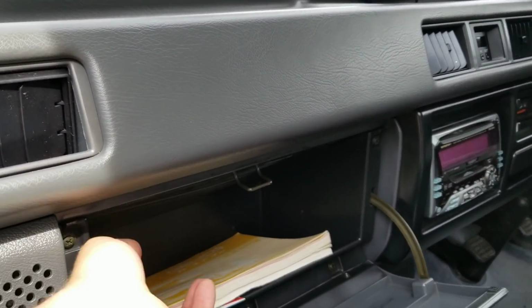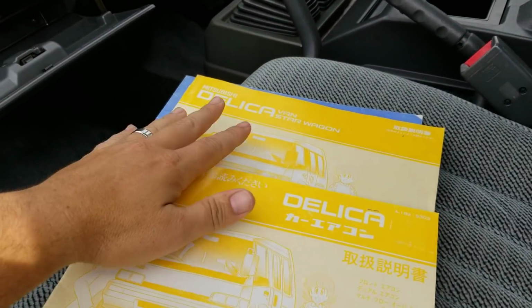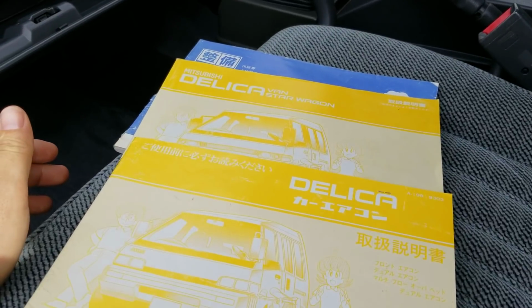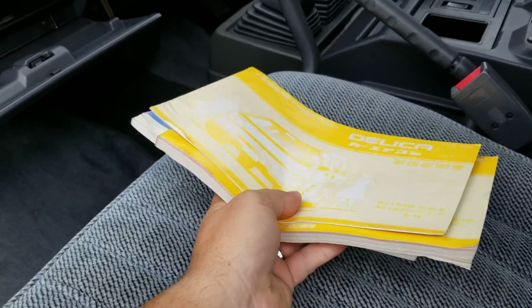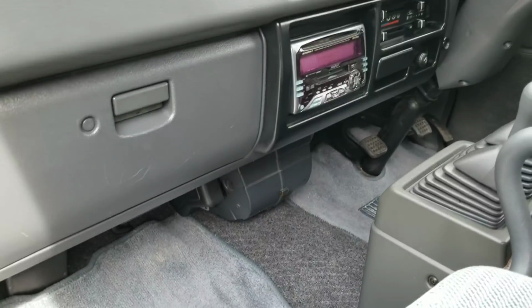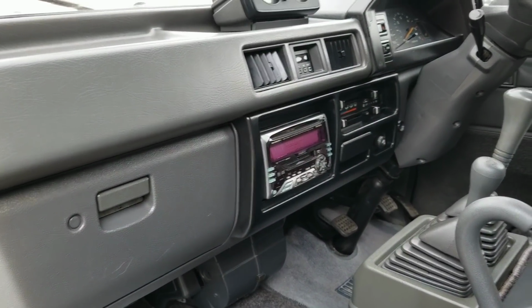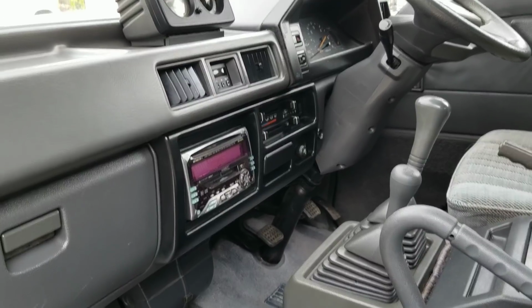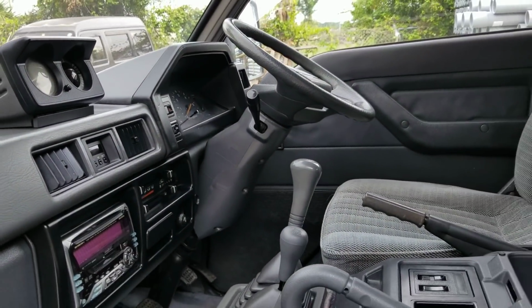Glove box, and we have factory manuals. That was another selling point for me, I like to have owner's manuals. Shows good ownership. It does not have the factory radio. I did look for a factory replacement to bring it back to OEM, but with no luck. So it does work.